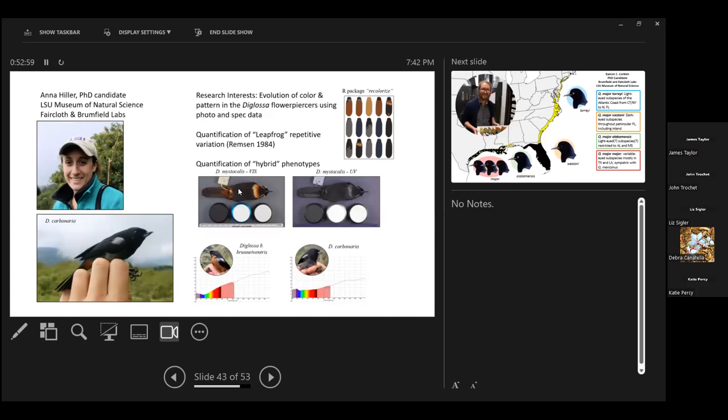Anna Hiller is probably a familiar name to some of you if you've come to some of the tours at the museum. She's looking at color through the lens of evolution, specifically in Diglossa flowerpiercers, especially in their hybrid zones. So color plays a bunch of roles in their hybridization, potentially in their species recognition.